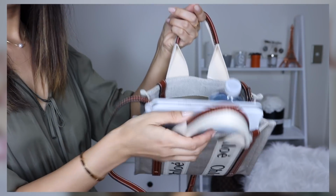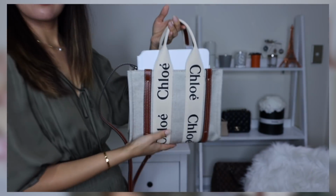So when I tried this Woody tote in the small size in David Jones here in Sydney, I knew that I had to have it. And some may argue that it is just a fabric tote bag, and why would you pay so much money for it? As I always say, it's all relative. We're talking designer bag prices, and when we compare this bag price to a lot of other designer bag prices, this is actually really decently priced.